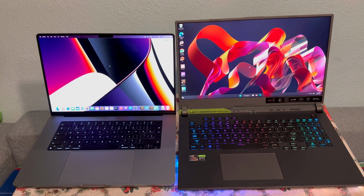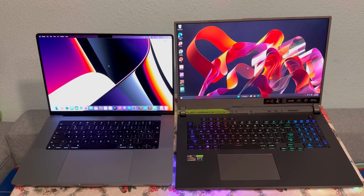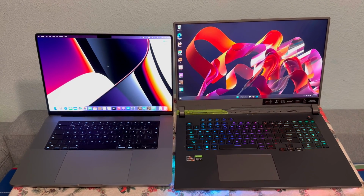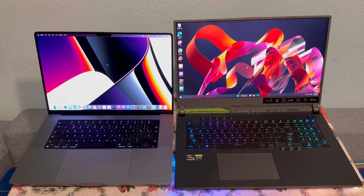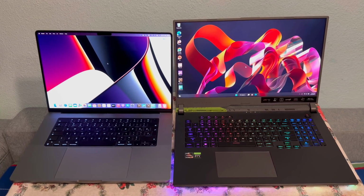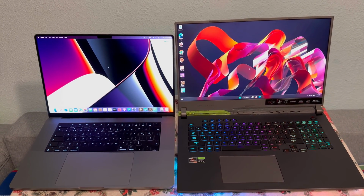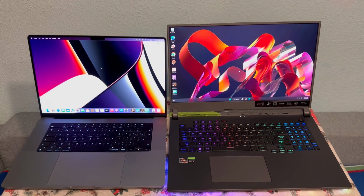The comparison between these two laptops will be made on the following points: display, performance, and the third one will be sound. We'll not include battery life in this test because we all know the battery life on the gaming laptop is not so great. So in this case there will be a clear winner in the test for battery life, which will be the MacBook Pro 16 2021. Let's start the comparison with display.